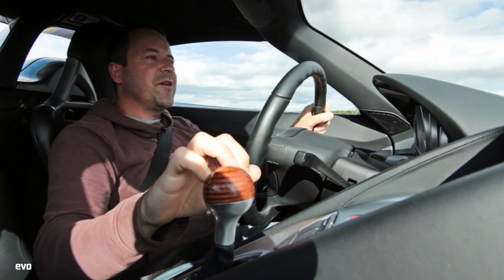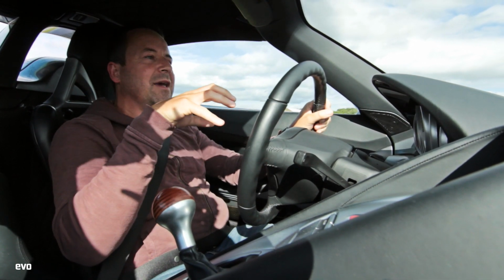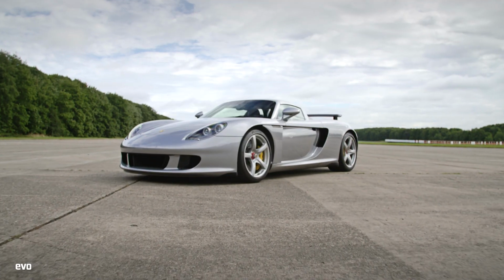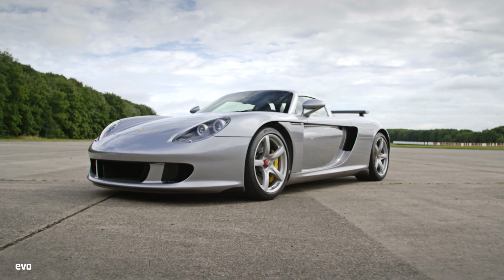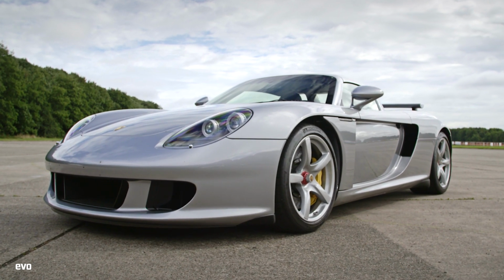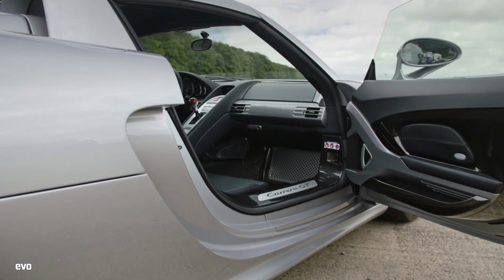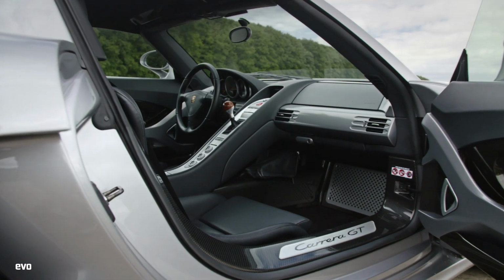It's been a little while since I've been lucky enough to drive a Carrera GT, and you forget the little details that set it apart. Much of it is familiar. If you've ever been in a 996 or 997 Porsche, you will totally recognise the instruments and much of the switchgear. But in any other respect, it's totally alien to anything Porsche have done, with a carbon tub.